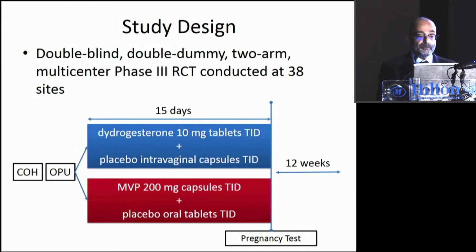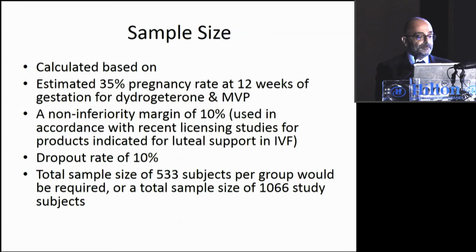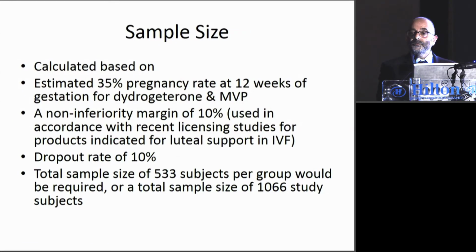And the primary outcome objective of this study was to see if the dydrogesterone was inferior to the vaginal progesterone. And this was assessed by a positive fetal heart at 12 weeks. Other secondary effects, live birth rates, positive pregnancy test, and newborn assessment were also done. I'm not going to talk about the sample size because of the time, but they needed more than 500 patients in each arm so that they reach a good statistical power.